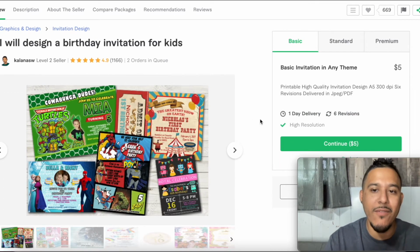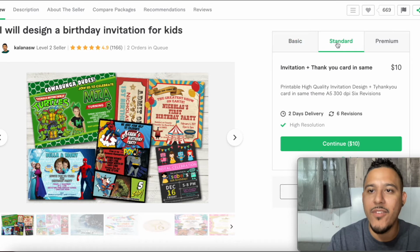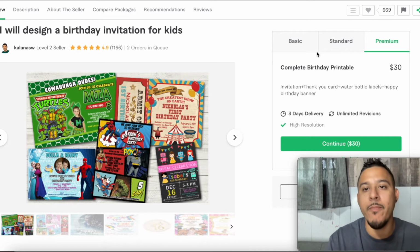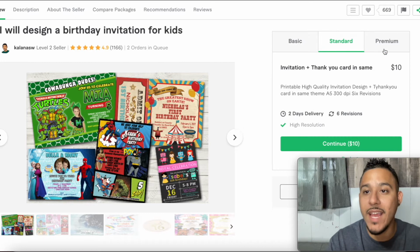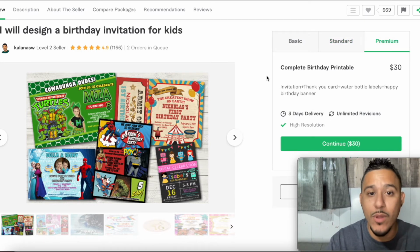This is what I mean by a value ladder. So they're going to do a basic invitation for a birthday party or whatever party. Then they can raise up their price on the standard. So if it's an invitation and a thank you card, or premium, a complete birthday printable. So this is a value ladder. They're offering their services at a low price, but if you wanted to actually add a little bit more things to it, the price goes up. This is really well thought out.